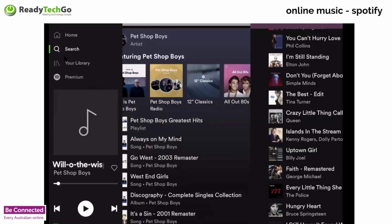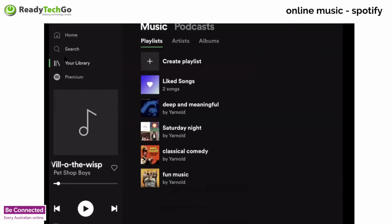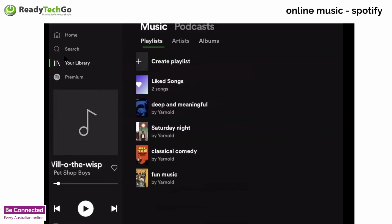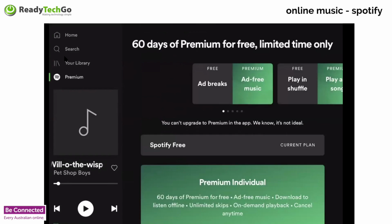You can search out the artists just by tapping search. If I come to your library, I can also see and hear the playlist that I've got. The artists that I might follow, and I'm not following anyone at the moment. Albums that I like will appear there as well. But right now I've just got some playlists in there. And finally, if I tap premium, it takes me into the premium option.